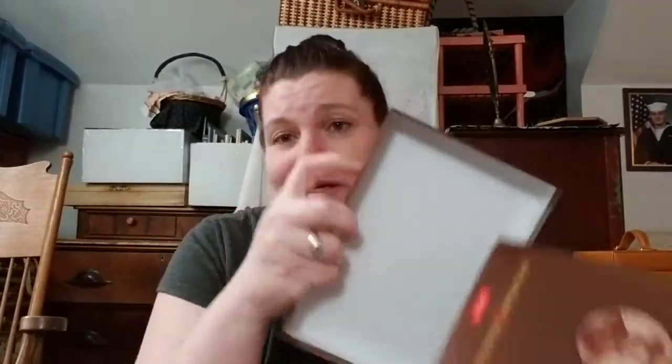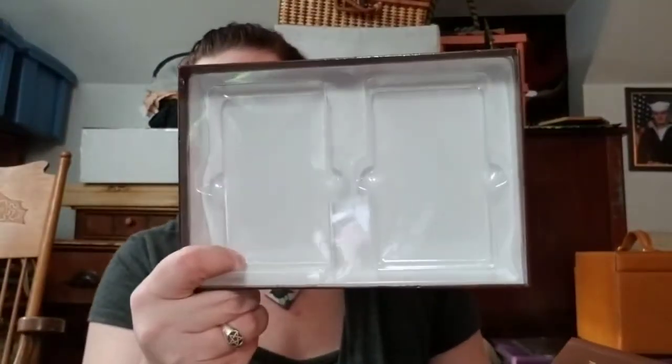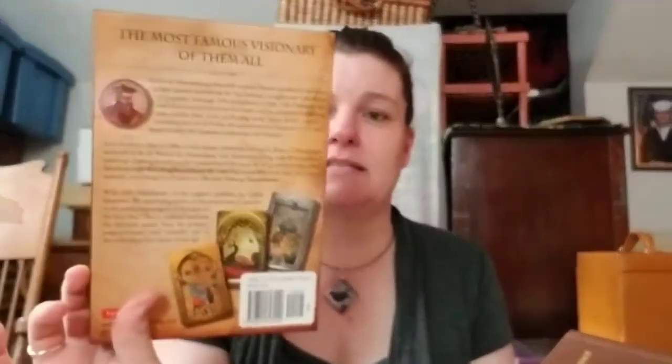Okay, so first of all, great box. Really sturdy box, like the Hay House boxes. And then the inside separates the cards into two different packs here. The book itself is 160 pages.